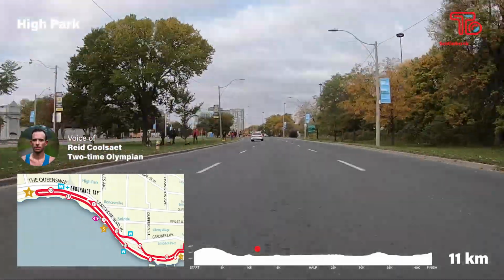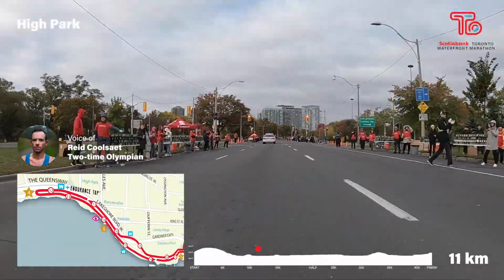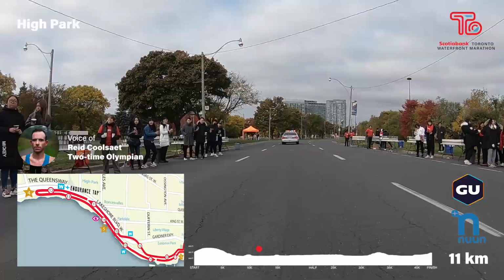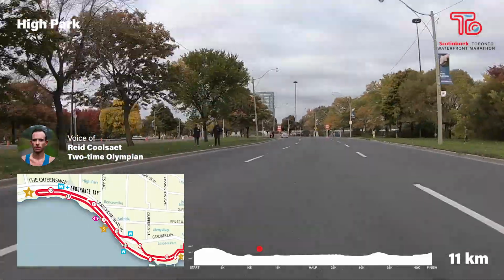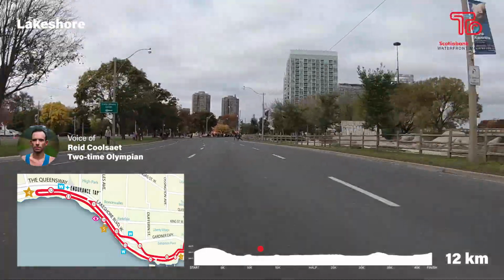and you're going to see cheerleaders, and you're going to see rock bands scattered throughout the whole 42K of this race. And it adds a little excitement and a lot of noise. When things are starting to get quiet, it'll pick back up again and you'll hear a lot of cheering and positive vibes.